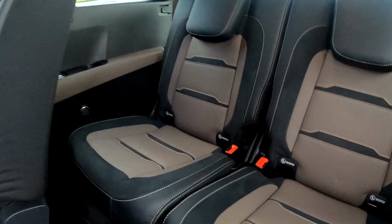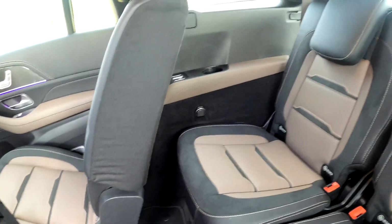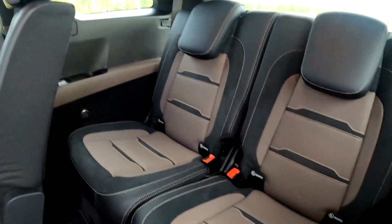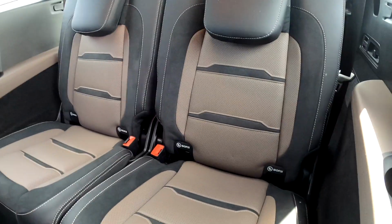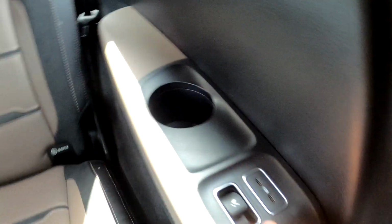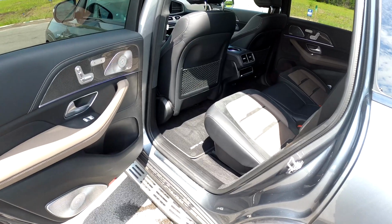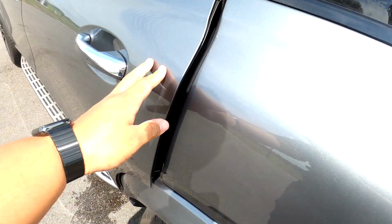And getting back here to the third row seats, you see the spacing. It's actually an okay amount of space, but what you'll like about the third row is you get some nice treatments as well. You have your USB ports over here, and you actually have some soft touch surfaces, believe it or not. This is soft touch down here, and the seats are pretty much like the third row seats. And then you have your soft close doors.